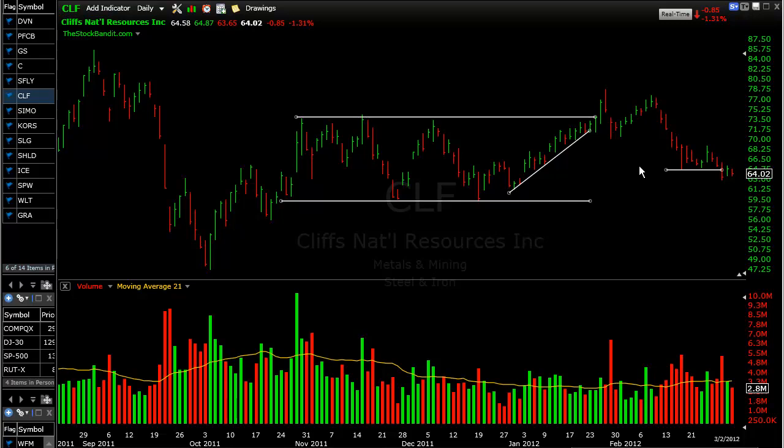Also on Wednesday, I took this CLF on a breakdown through support. I was looking at this 64.70 level, got short through there. Initially it kind of hesitated, but then it gave a really smooth sell-off into this low down here, 62.91. So it made a $1.79 move, and it's a 2.7% run. Really nice little swift move right there, nice and easy, good trade.